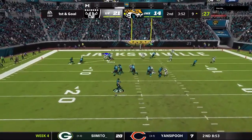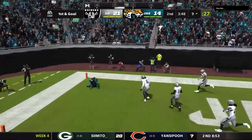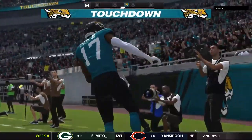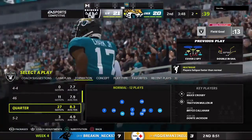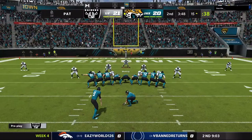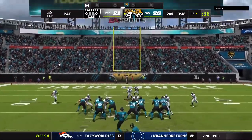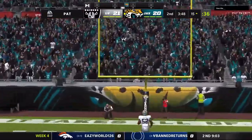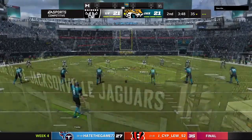From the shotgun, Lawrence. And that ball is caught by DJ Chark for the Jags touchdown. DJ Chark, his fifth touchdown now on the year. And the Jaguars are within an extra point of tying this one up. Extra point splits the uprights, and we are tied here in the second quarter.